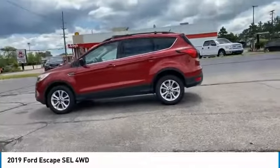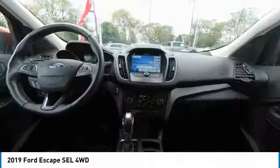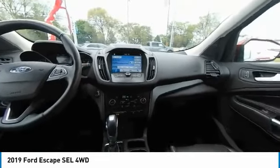CARFAX One-Owner. Clean Carfax. Ruby Red Metallic Tinted Clearcoat 2019 Ford Escape SEL 4WD, 6-speed automatic, 1.5 liter EcoBoost.